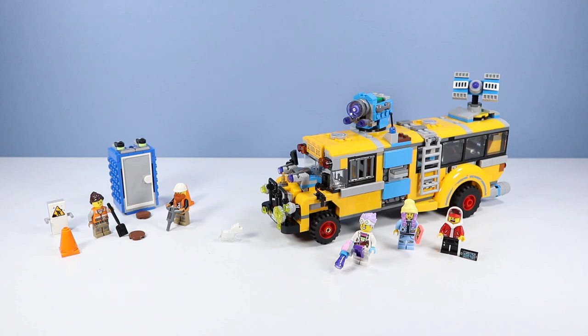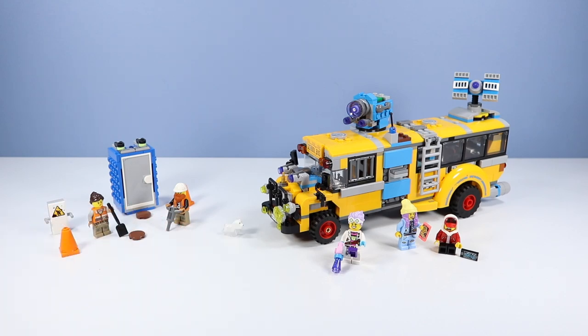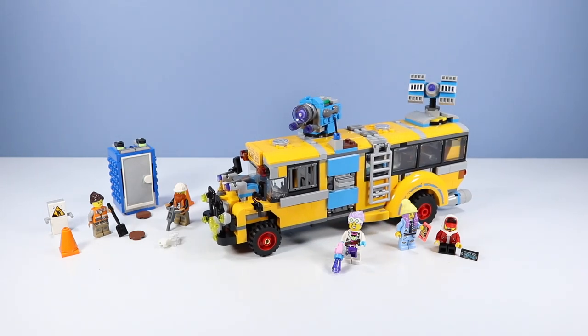We have JB. Hi! And 2 techie kids, Parker and Jack. Hey! I'm sitting this one down. We have Spencer the ghost dog, almost invisible on the table. Well, let's get into that bus first. Oops. Don't worry, Spencer, you're already dead.